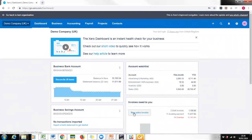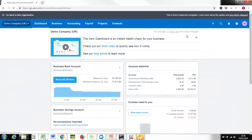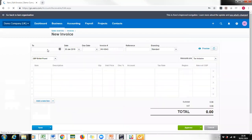I can create a new sales invoice from here. I can go to business and invoices, or on any screen within Xero, this little plus icon at the top for create new, and there's various options. So in this case, I'm going to create a new invoice. So this invoice is going to be to Jacaranda Maple Systems.